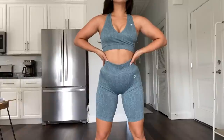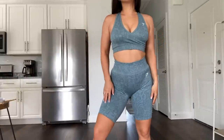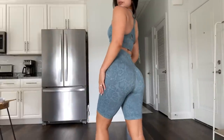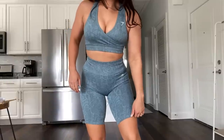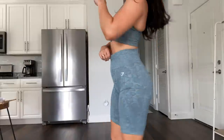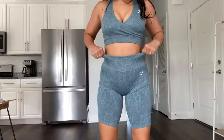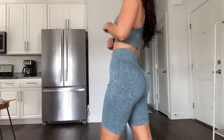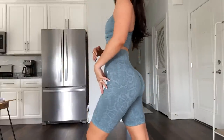I wanna go over the Adapt Animal shorts real quick. I also sized up in these to a medium. Believe it or not, even though there's really good length to these, they are biker style, I still felt like there was a little bit of cinching around my lower quads. I personally felt like these shorts fit slightly snugger than the actual full length legging. I felt like the waistband fit a little more compressive. There wasn't as much extra material on the upper glute. These actually felt like my traditional size small.